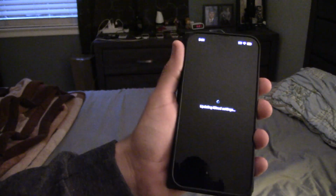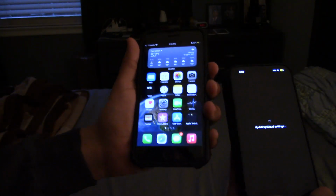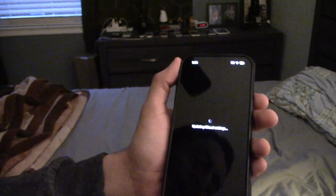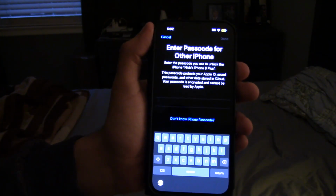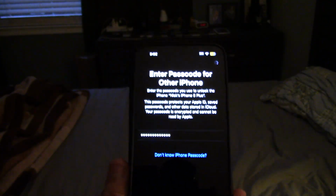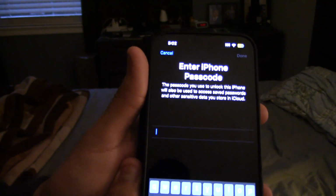Dude, oh my god, holding it like this just feels so cool because of the full screen. Let me grab my iPhone 8 real quick. Yeah, it feels weird. Something about it just looks weird, because you're holding the thing with the bezels and this one is the entire screen. And I enter my passcode again. If you guys can't pick up the screen super well, it's probably because of the brightness. So I have to lower it down, enter the iPhone passcode again, dude, oh my god.